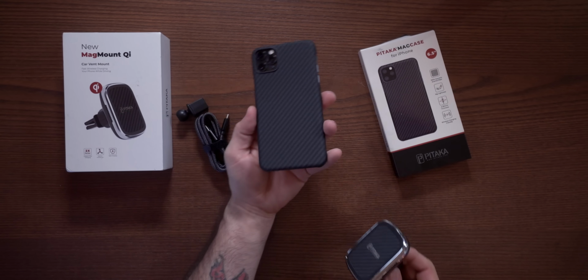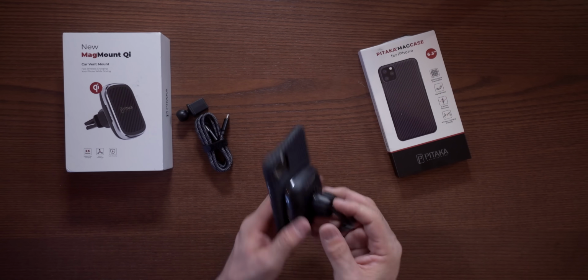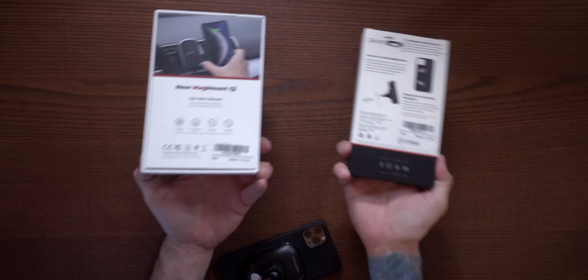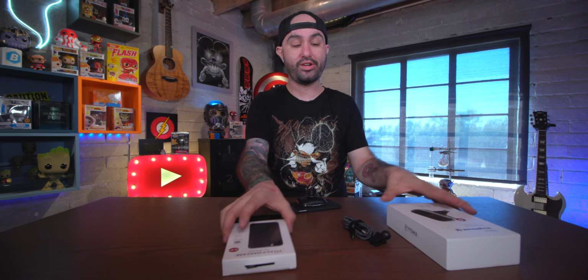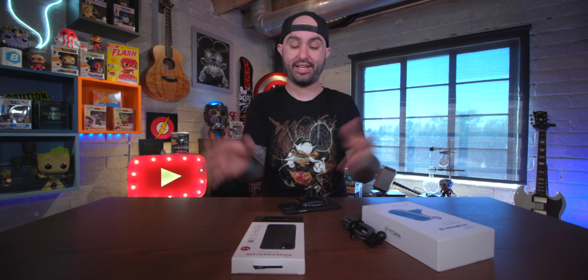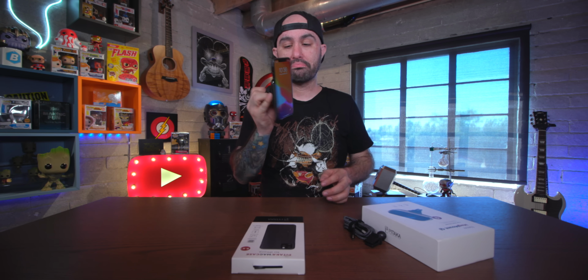So you can just have this thin, cute little case on your phone, pop it onto your car vent like that, and you're good to go. And like I said, you really can't go wrong. You do have to buy both of these to have this system. Obviously, you don't get these two together for one price, but I think it's worth it if you're looking for a pretty sleek little car magnetic air vent thing.